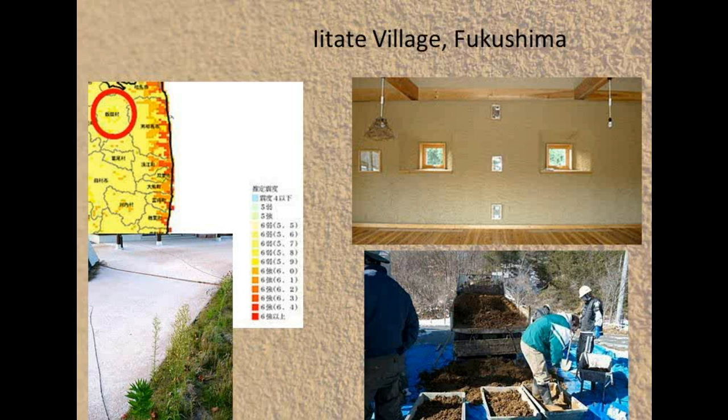Oh, well, it was completely dry. Yeah, maybe it was 2009. It was completely dry when it happened. And you kind of see outside the building the pavement was cracked around the building, but no cracking in the wall.